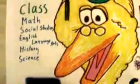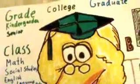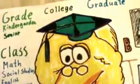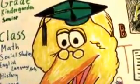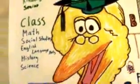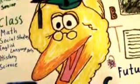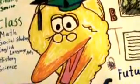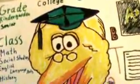As for Big Bird and the college graduate, whatever graduate, high school graduate, or maybe the grade school graduate, the message is to work hard and never give up on your goals. That's Big Bird, as in Big Bird graduate.